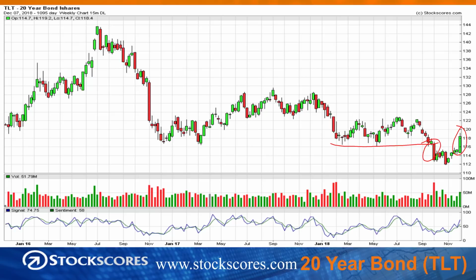Now again, we're still in that bearish cycle because our falling tops are in place. We'll see if we can get more strength in the bond market, which means interest rates go even lower. Next week will be a critical week for that.